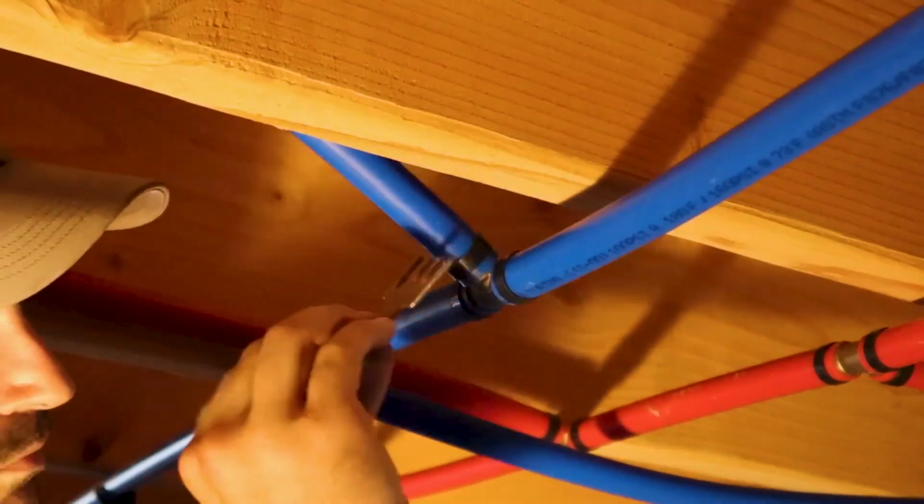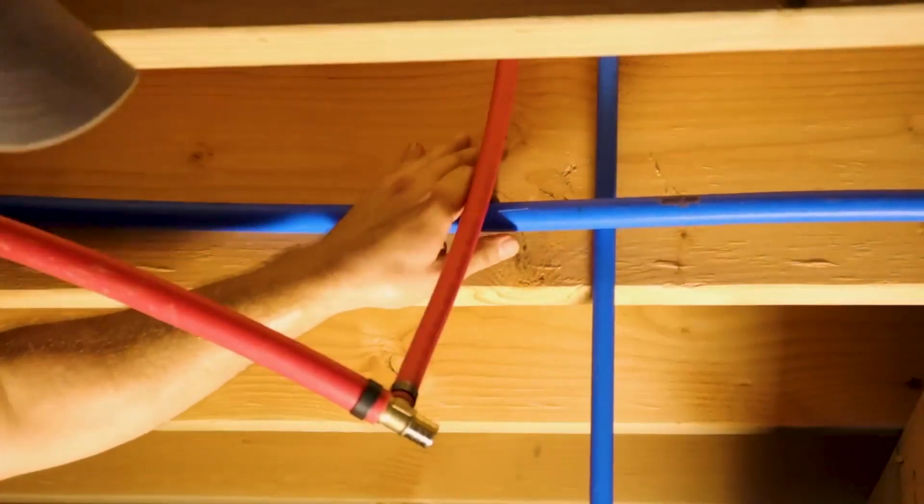PEX piping is definitely more cost effective when it comes to the material and the labor. The material is cheaper because it is a plastic. It's made with resins, and it's just a lot cheaper than copper.